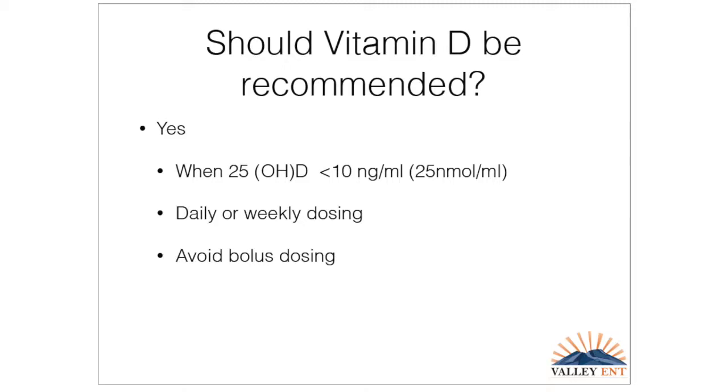Supplementing patients with a 25-hydroxy D level less than 10 is probably helpful. Daily or weekly dosing tended to work. When you supplement people with reasonable vitamin D levels, it didn't seem to help. So if they already had a good level, it didn't seem to help them. And supplementing with vitamin D once monthly didn't work. So should it be recommended? Probably, yes. When less than 10, daily or weekly dosing is best, and avoid monthly bolus dosing.